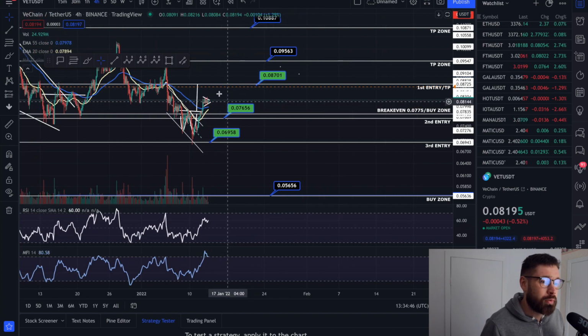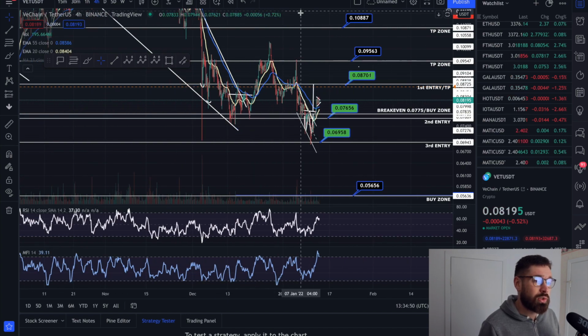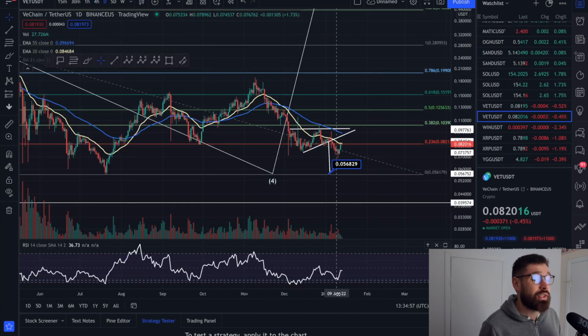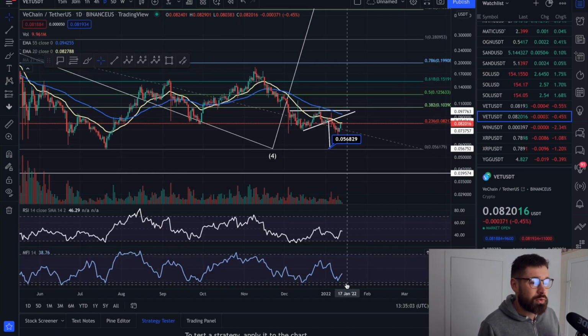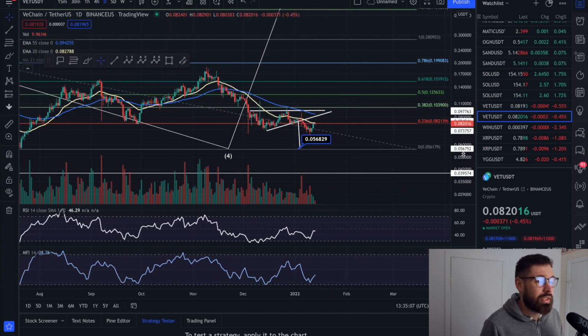On the 4 hour time frame, we are back above the EMA. So if we can hold them, we can have the bullish cross just as we did here. We could see a nice little pump to the upside for Vechain. As I had been mentioning on the daily, we're absolutely in the floor. Let me quickly pop open the money flow. The money flow is in the floor as well, and that's usually when you're going to see a bounce, and that's what we've seen here.